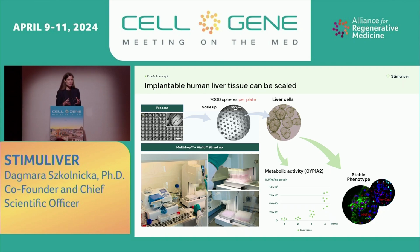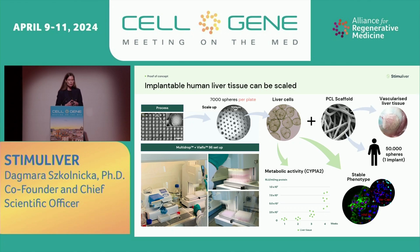They also express key liver markers such as HNF4 alpha, E-cadherin, and N-cadherin, and they demonstrate an increase in metabolic function for over 4 weeks. I would like to mention that this system has been tested for 2D and 3D models, and it's highly reproducible for at least 10 pluripotent stem cell lines, including ES and iPSCs. Once these cells are scaled up, we place them on a polycaprolactone scaffold to stabilize the phenotype, metabolic function, and also to prevent any cell migration.